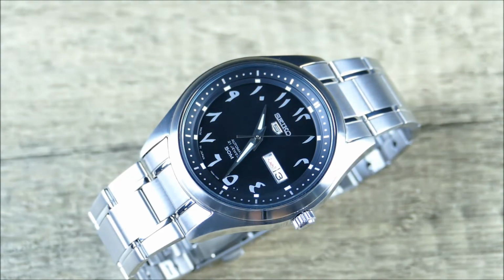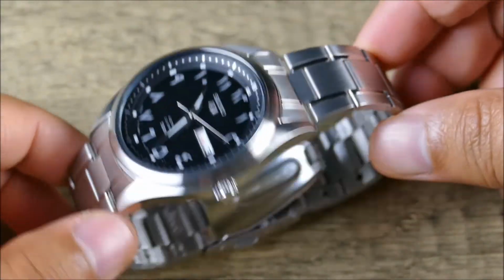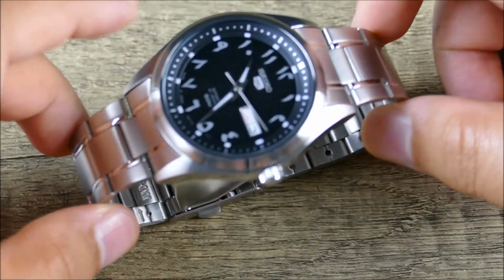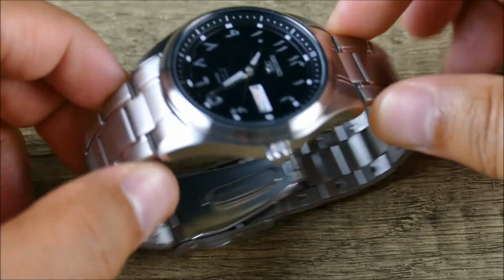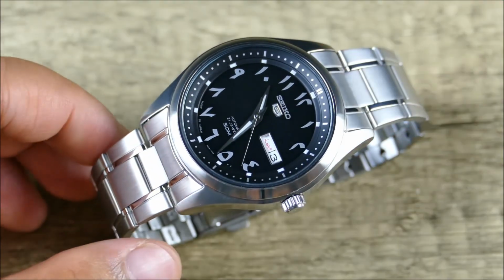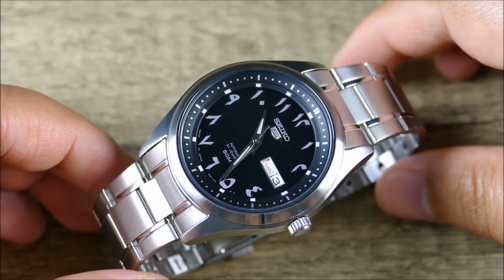So guys, some of you probably noticed, hey, that bracelet is standing up on its own. Yes, guys, this is old school, so it doesn't have a lot of articulation. It's going to sit on the wrist like that, and things are going to feel a little sharp to the touch every now and again.